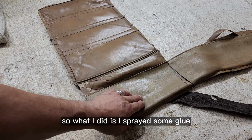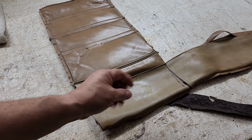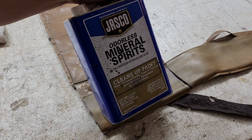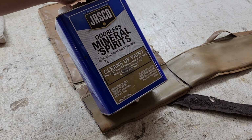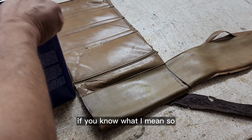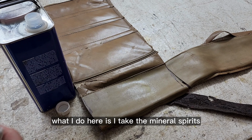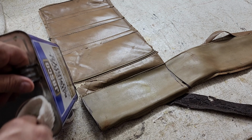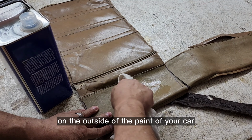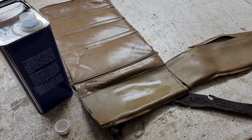Next is cleanup. What I did is I sprayed some glue on the outside of this and let it dry pretty good. What I always use is mineral spirits. You can pick this up at your big box store, and it's a lot cheaper than the stuff that's made by 3M, if you know what I mean. I take the mineral spirits and put it on a rag. This also works on paint. If you've got overspray on the paint of your car, like if you're doing a vinyl top, you rub it down like that and let it sit for a few minutes.